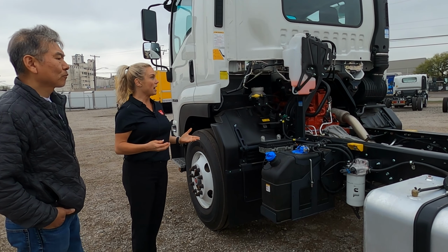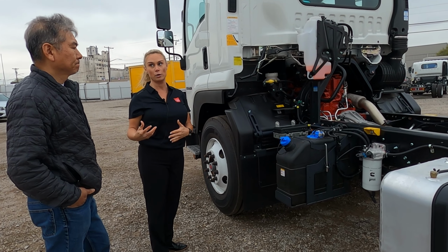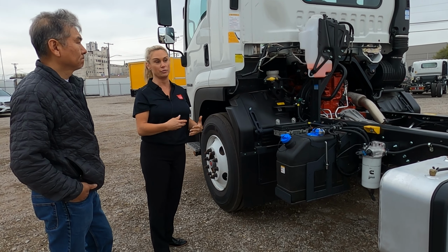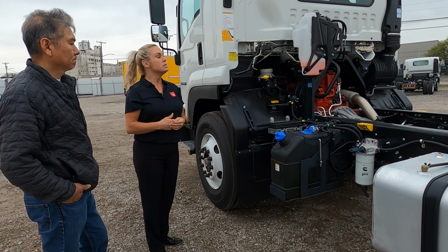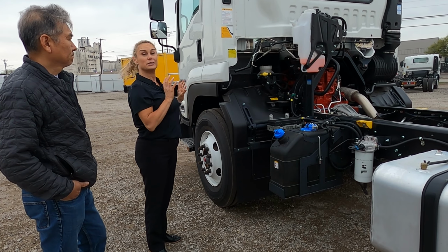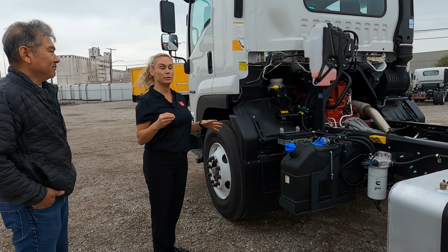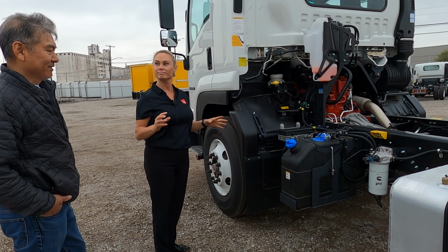So Isuzu has a finance arm. They have great rates. They know what their collateral is and what they're financing, so they're very comfortable on that. So they give you really good rates. So why don't we check that out when we go inside? But first, I want you to drive this bad boy. That way you can see the visibility, the maneuverability, and then be able to experience it for yourself. Sounds good?